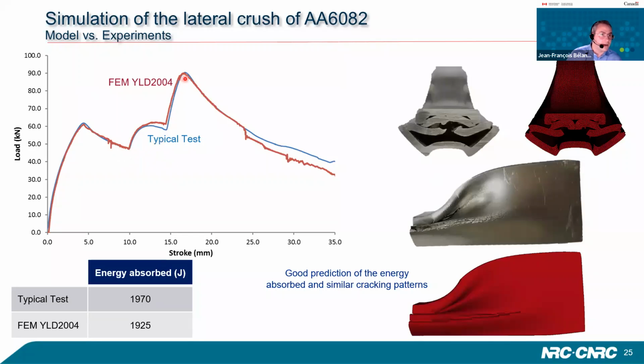Typical test is illustrated with the blue curve. And by comparing with the prediction of the finite element model, which is the red curve, we found that there's a very good agreement observed between the two curves. There's also a good agreement for the energy absorption and also for the failure mode and location if you examine the image of the crush profile done by both the experiment and the simulation in red.